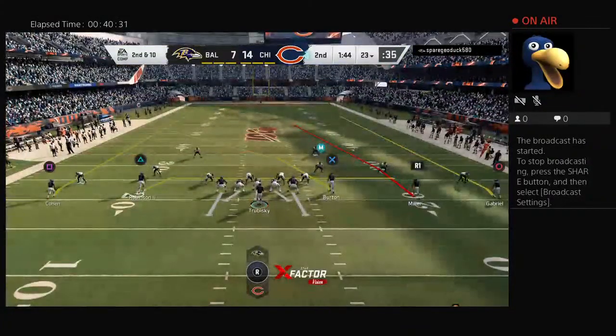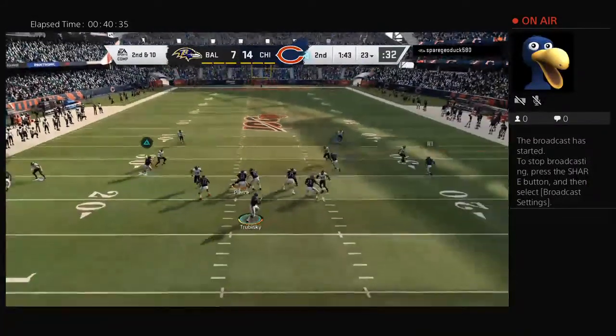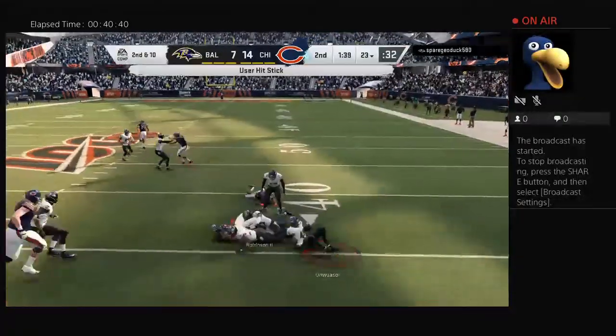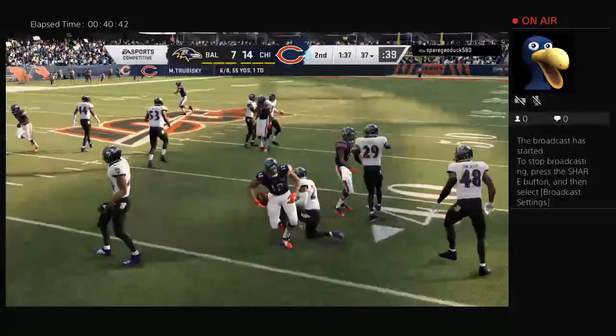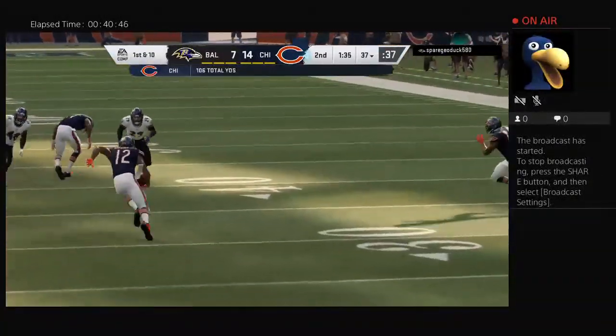Once again, they'll go from the 23-yard line on 2nd and 10. Here's Trubisky to throw. It's complete to Robinson. And he's taken down, but able to slip across the 35. 14 yards and a Chicago first down.